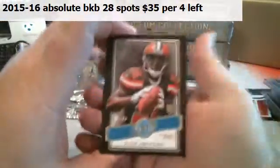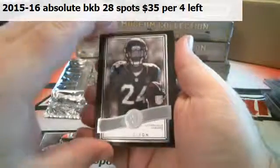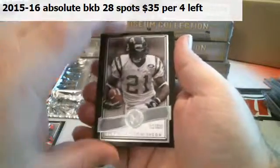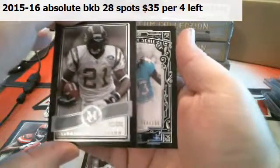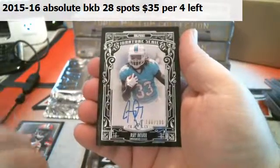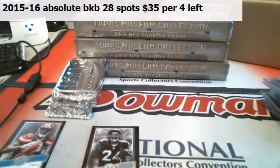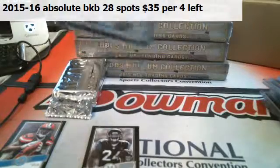I think this may be the first one we're actually going to get a regular on-card autograph. Duke Johnson to 99. TJ Yeldon, base, and this is what the base on-card autographs look like. 60/100. I think those are sharp-looking autographs. Jay Ajayi on card for the Dolphins.